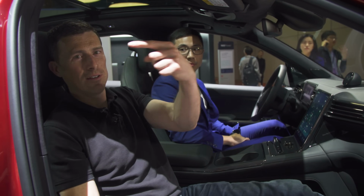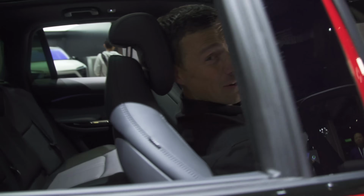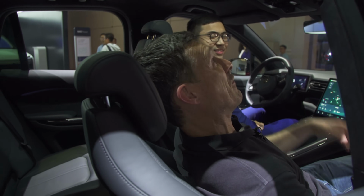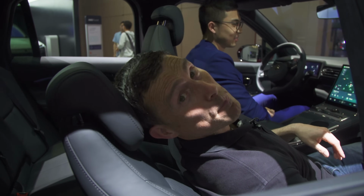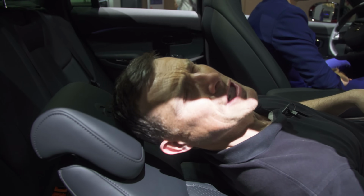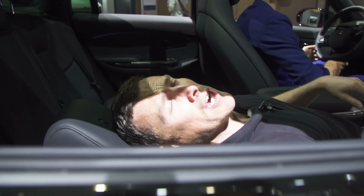So you're going to have to go and look through that window. And it goes back very, very far. In fact, I can lie completely flat like a business class airline seat. Look at that. And have a kip, which is much needed at a busy motor show.